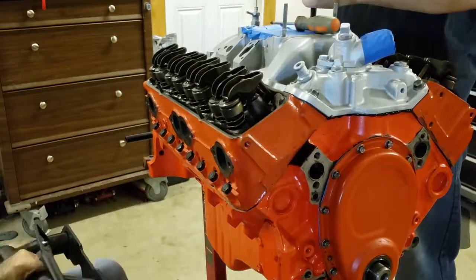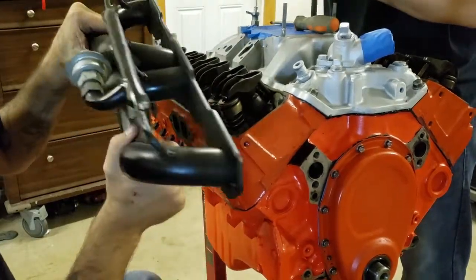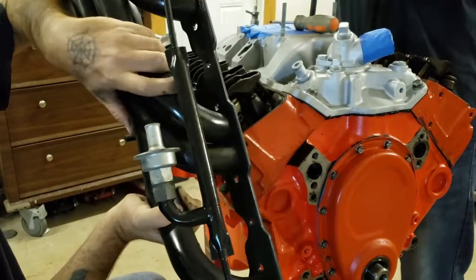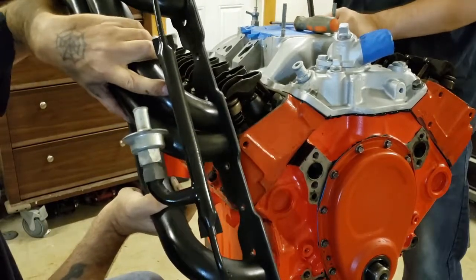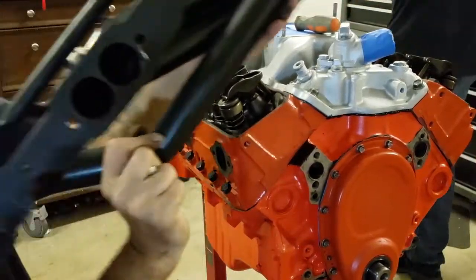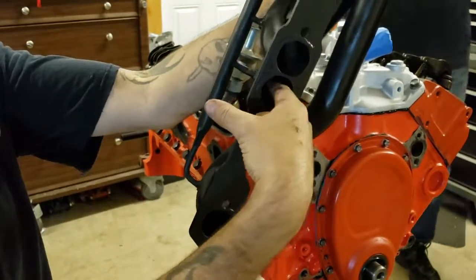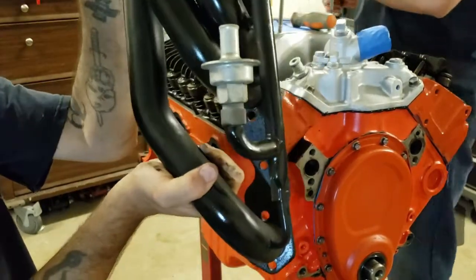Now, little side thing that you guys did not know, these were a regular set of headers, and I taught Liam how to convert them to emissions legal. Basically, you take your smog tubes off of your factory intake manifolds, cut the nuts off of them, drill holes in your header tubes, slide these in. I don't know if you guys can see it or not. Slide them in to where they poke into the tube just slightly, and then weld them in place and weld them up, and boom, look at that, you have emissions legal headers. Pretty cool.